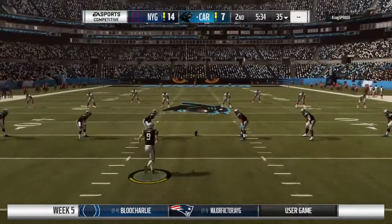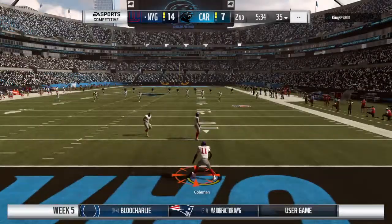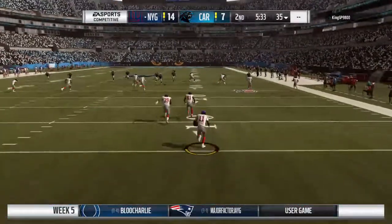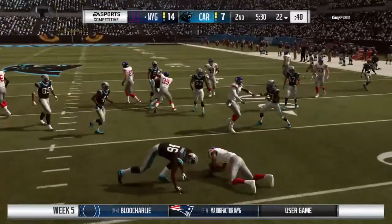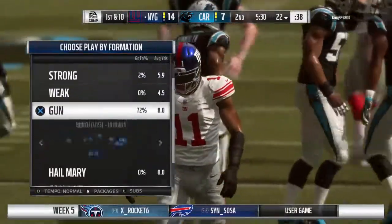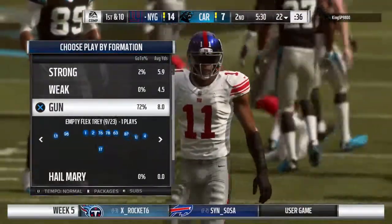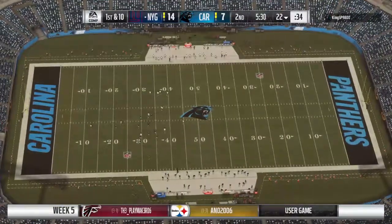Gano out to kick this one away. This will be taken in at the 1, and he's up past the 20 to the 22-yard line. And New York set to take the field. And last time, 1-play interception. So this offense, they should be fresh.